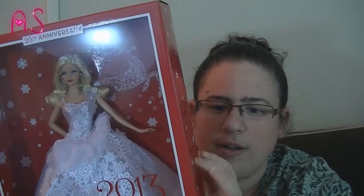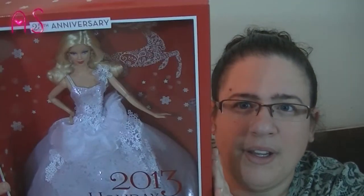This is the 25th anniversary edition. She doesn't open these. She has four of them. She got one from 2009. So she has 2009, 10, 11, 12, and 13. Okay, so that's five Barbies. And she doesn't open these. They stay in the box, they stay in her closet, because one of these days they are gonna be collectibles.